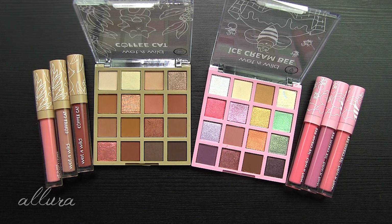All right, let's get to swatching Wet n Wild's brand new Coffee Cat and Ice Cream Bee collections. So what makes this collection unique is the scented nature of the makeup. In general, I'm not really a huge fan of scented makeup, but I know a lot of people are really excited about the scents that have been added to these products.